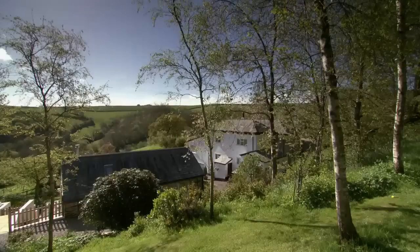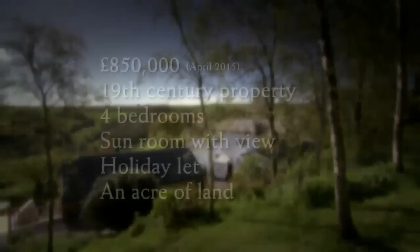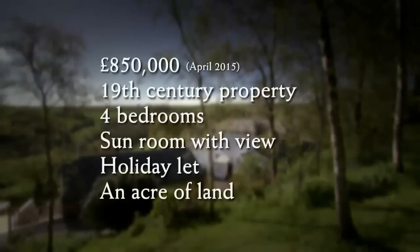Over budget by £50,000, the price of our White House with views would mean our buyers possibly selling their second home to cover the cost. Dating from the 19th century, the house has undergone modernisation in recent years and gives our couple spacious family accommodation, a cosy living room and a sunroom with 180-degree views across the valley. The house and separate up-and-running holiday let are set within an acre of stunning grounds.